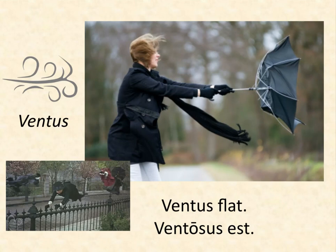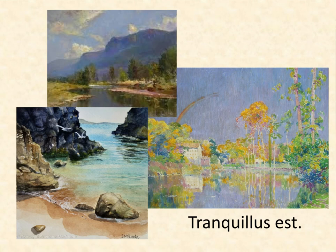So again, when the air is in motion, you have ventus, two sentences: ventus flat, ventus est. All right, so this is kind of the opposite of the last several we talked about. For this one, I like to put my hands out kind of straight, almost like I'm trying to calm someone down. Hold on now. And in a very calm voice, I say, tranquillis est. Everybody repeat that one. Tranquillis est.